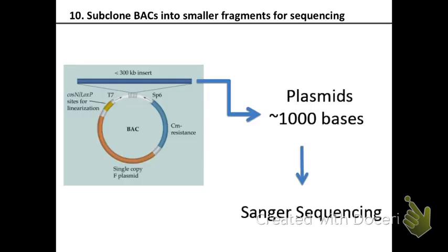So basically you take your BAC DNA, create fragments of about 1,000 bases and put them into plasmids. And then if you sequence from both ends, each read is going to cover about 500 base pairs, and you'd be sequencing the whole thing, right? Does that make sense? Questions?